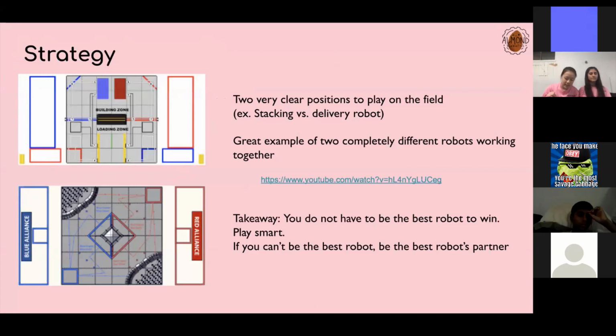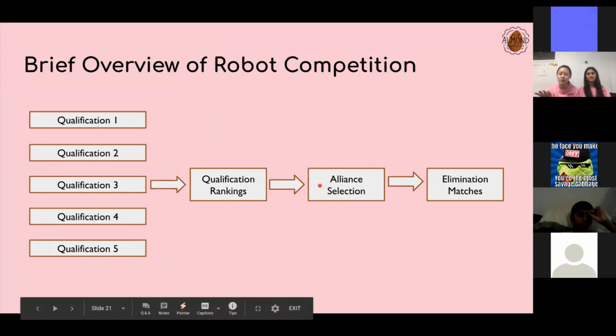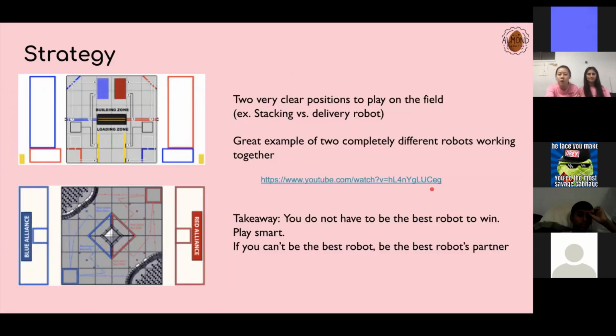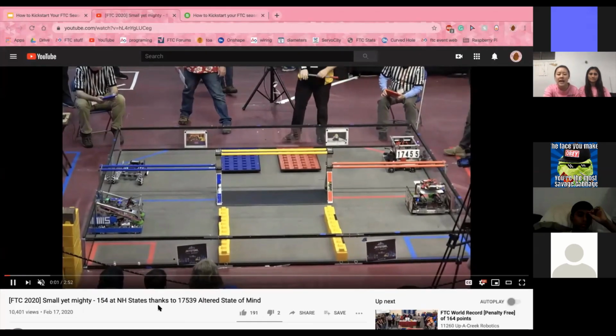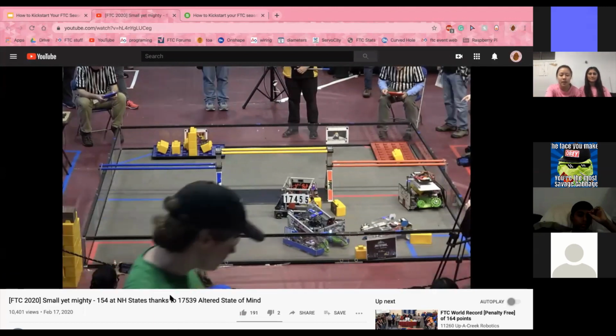And what makes things interesting is that even if you don't do well in your qualification matches, as long as during alliance selection a team picks you, then you can go to the elimination matches, which means you don't have to be the best robot out there to make it into the eliminations. You just have to play to be the top team's best alliance partner, so they'll pick you. So I'm going to show this quick video of a really good example of a rookie team, what many of you may be. I'll skip to the middle of the video.